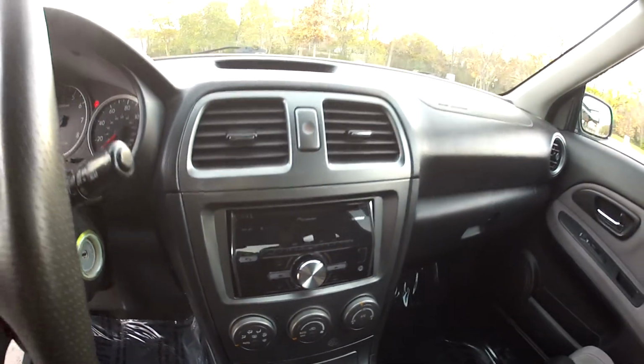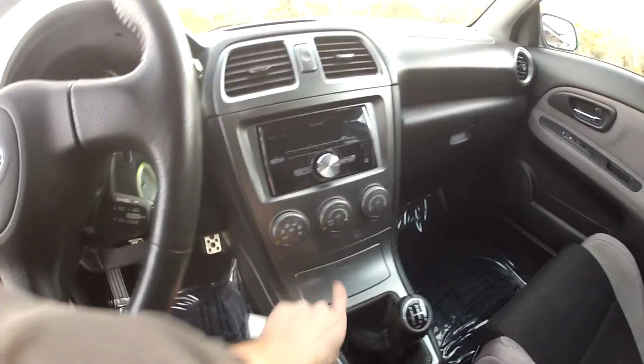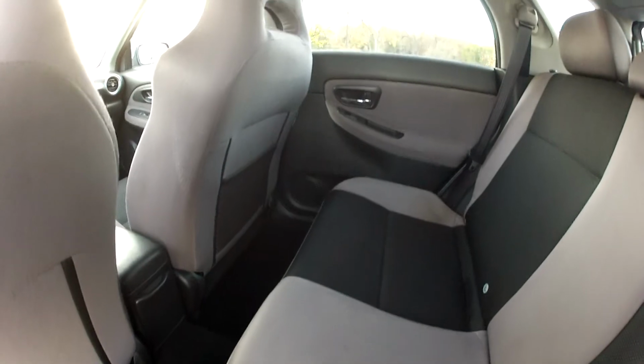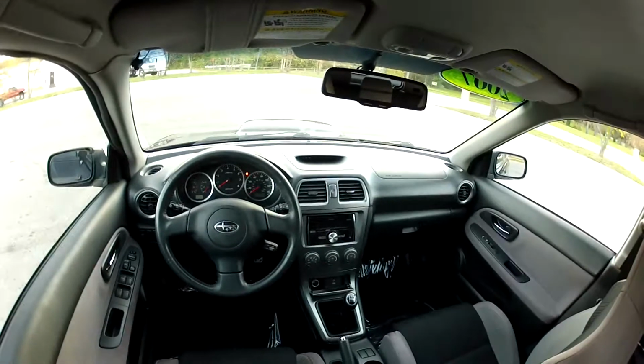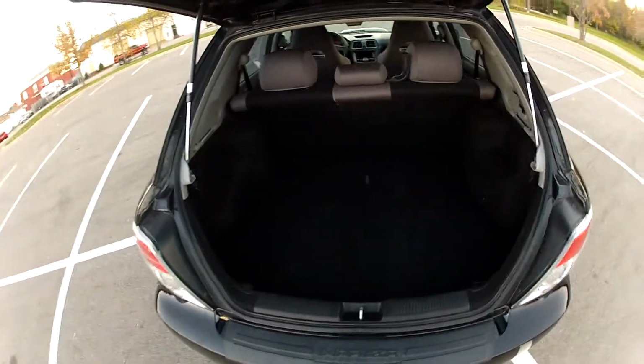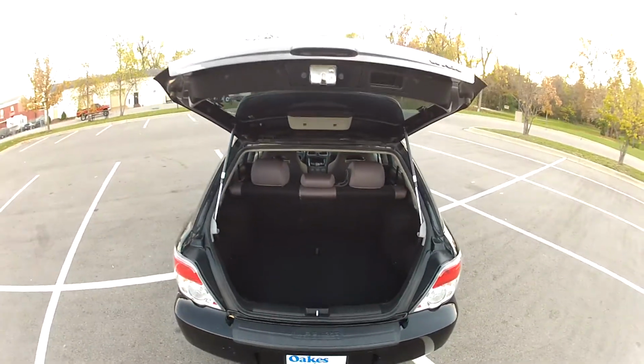Aftermarket audio system here with auxiliary input. This is a hatch, there's plenty of space for storage, easy and convenient.